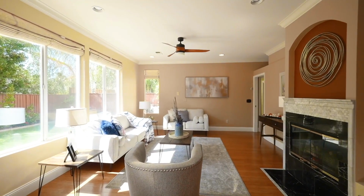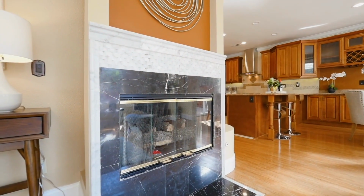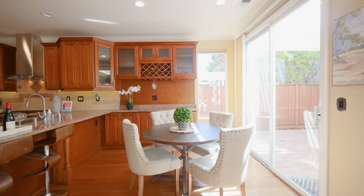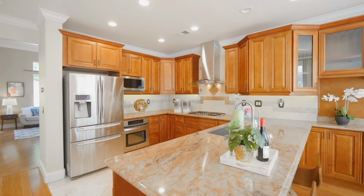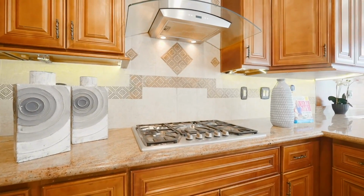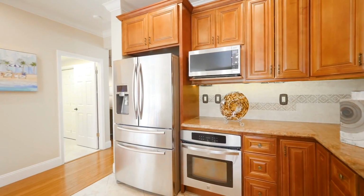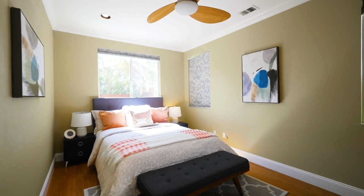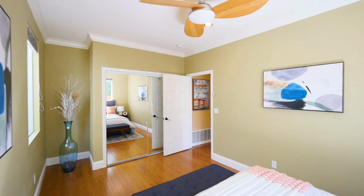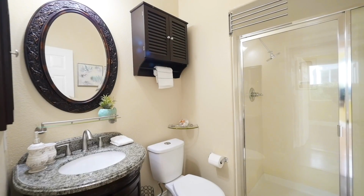The separate family room is perfect with an upgraded marble fireplace. The home has designer two-tone paint, a built-in bar, an upgraded gourmet kitchen with high-end stainless steel appliances, and a large island with a breakfast bar. The 5th bedroom downstairs is perfect for extended family. All the bathrooms have been modernized, complete with custom finishes.